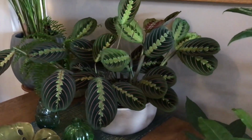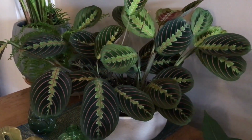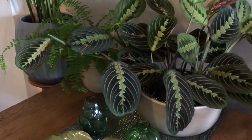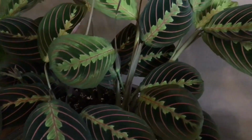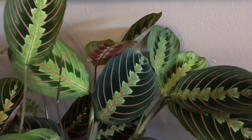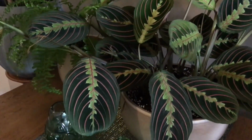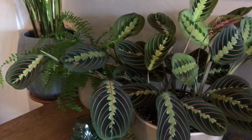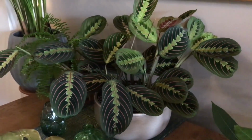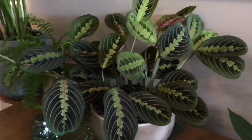Here's one of my favourite plants, my Maranta prayer plant. Lots of new leaves. They're meant to close up at night, but this one doesn't really do a lot. Some of them do, some of them don't. It's a bit strange.